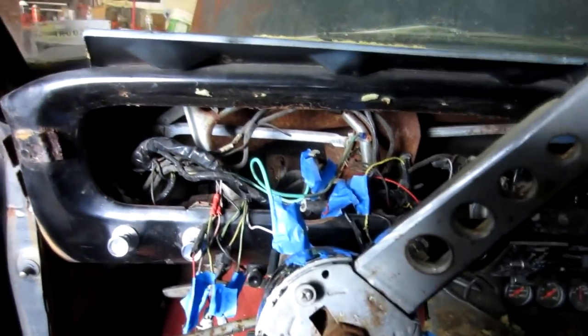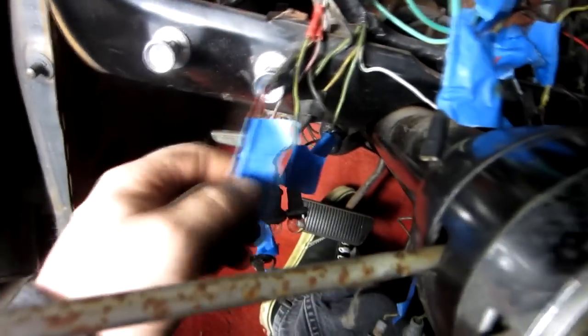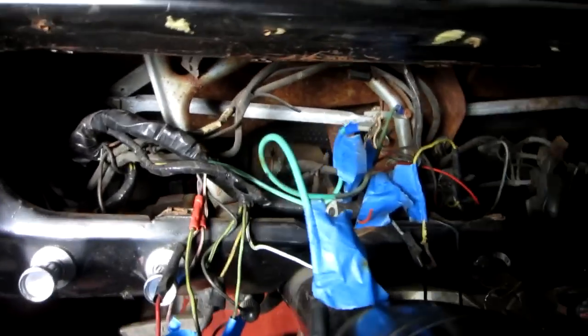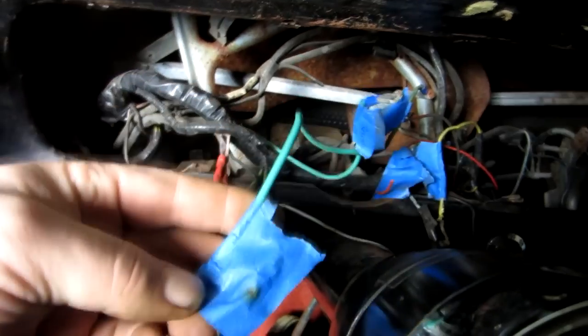I'm not sure why they had it off, but probably digging around the wires back there. But it was nice of them, at least they left them marked. I generally know what they are, but there's some extra wires in here. I'm not sure. Some replacement stuff. Some grounds.